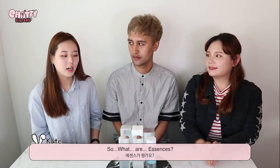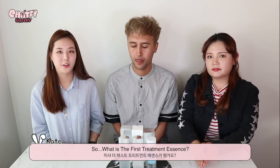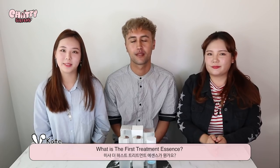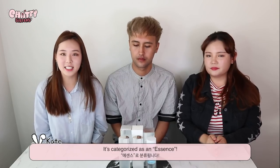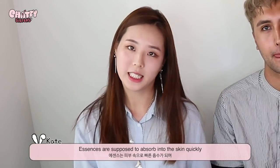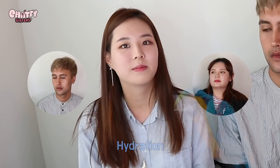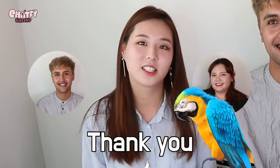So, what is the first essence treatment? Well, obviously it's not a toner. It's categorized as an essence. Essences are supposed to quickly absorb into the skin. It has lots of benefits to the skin, like hydration, brightening, and anti-aging.